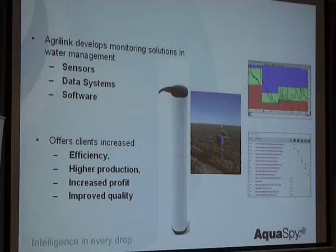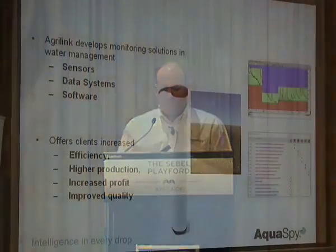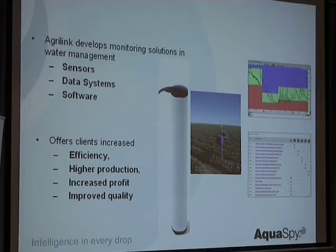It's a product which is a smart water technology used for water management. These products are basically sensors to measure soil moisture, data transfer systems to take the data from remote sites back to a software, and then a software to actually look at the data and help the analysis of when to water and how much to apply. This product line assists in water use efficiency, higher production, improved quality, and improved profits for the irrigation manager.